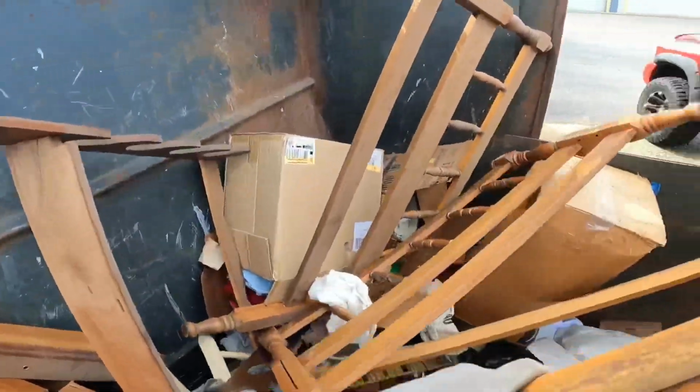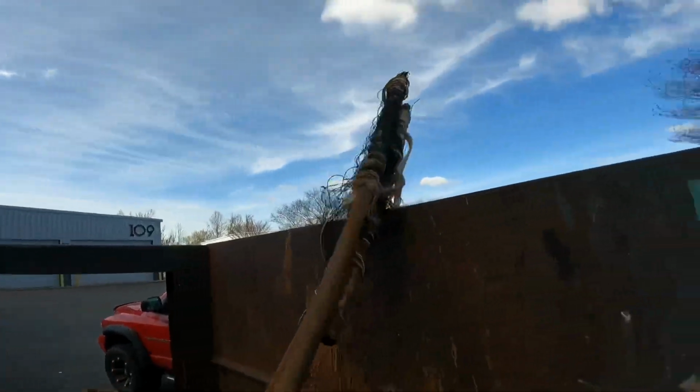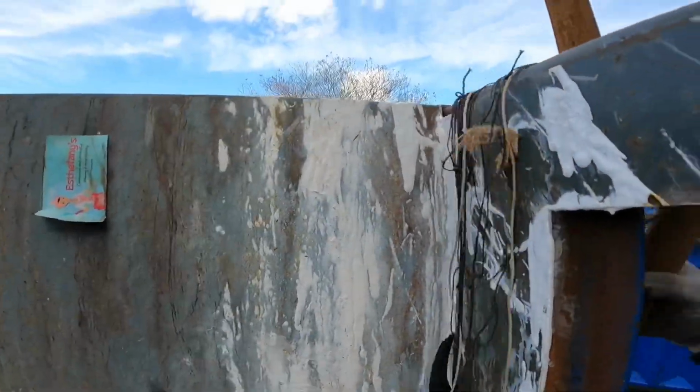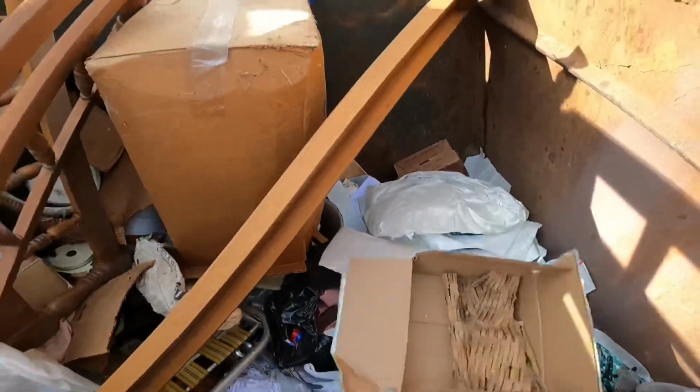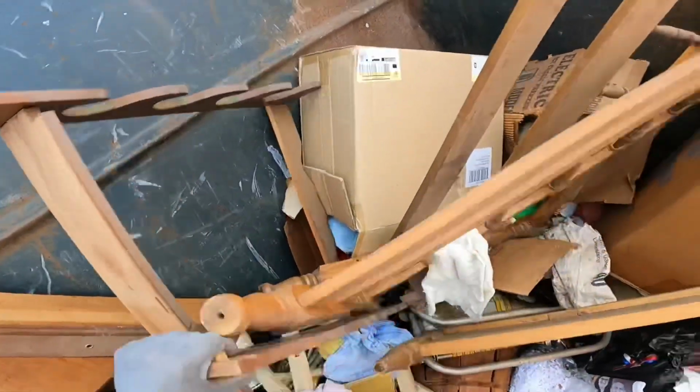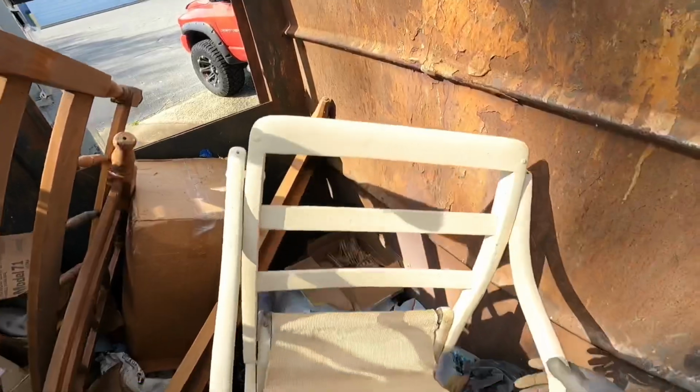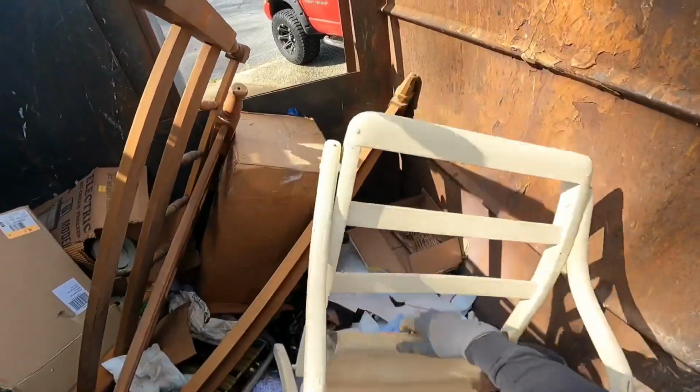These are metal, so you can actually take these. I want to throw them that way. Hit the truck. Oh, that fork is metal. Yeah. Alright. So that's metal. Those are heavy duty. What's in here? Nothing. Look at that thing. Oh, that's a shame. Yeah, somebody will want that. That's kind of cool.